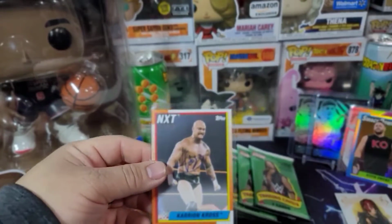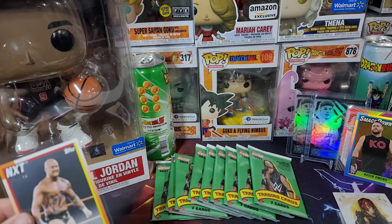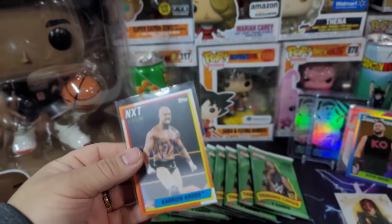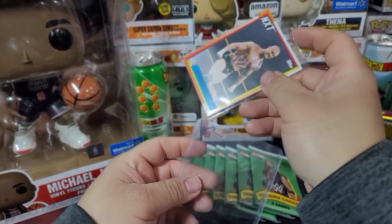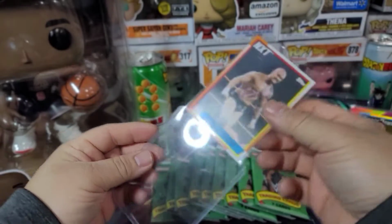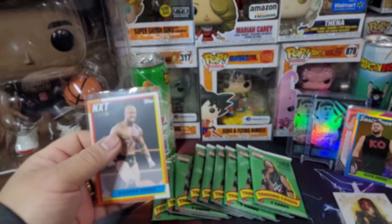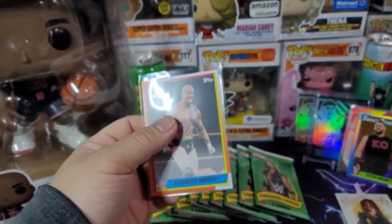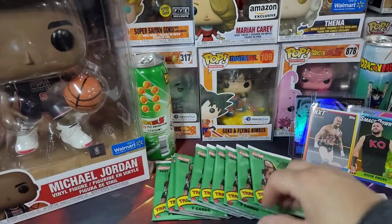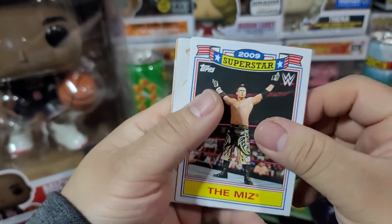Let's put that in a top loader. Let me find a top loader here. Okay, let's put it in a top loader. This one's kind of messy. It's the other one. Wow. Pretty cool. Oh, this top loader, I don't like this new top loader. This is the one I bought from Hobbyland. Put this over here. All right. Pretty cool. And now these are the Miz tribute cards, I believe.